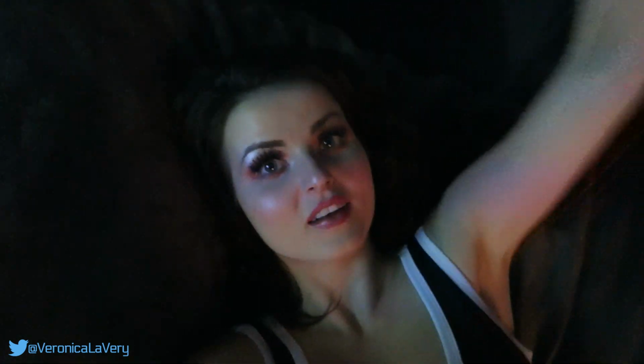I just found the most comfortable spot in the studio, and it's a gigantic potato leg beanbag filled with I have no idea what, but it feels so good to just lay here while we're changing the set. So don't mind me, I'm just gonna take a quick nap, like a 30-second one.